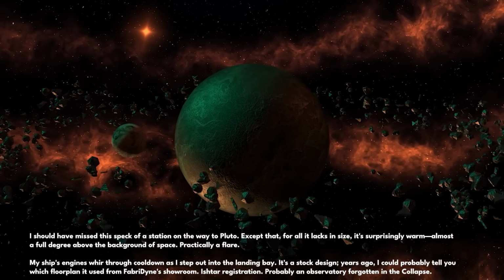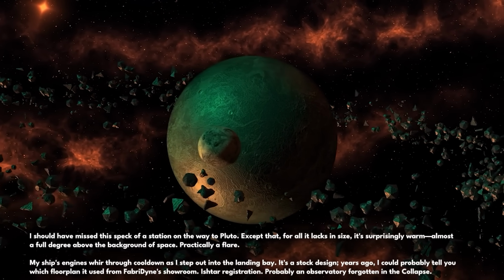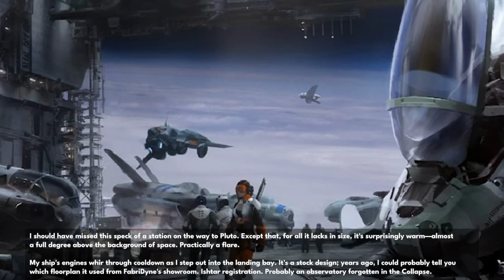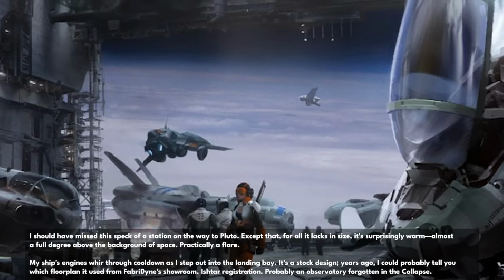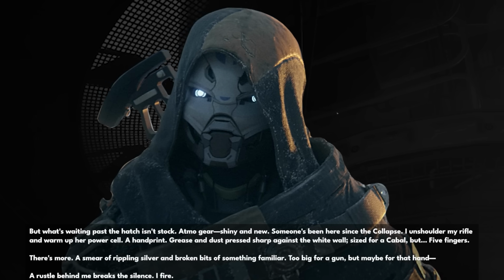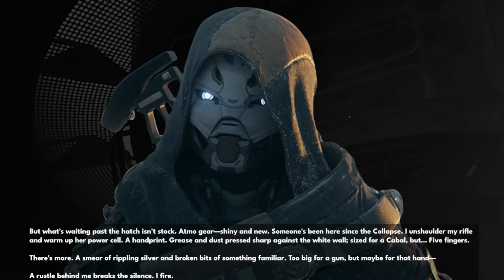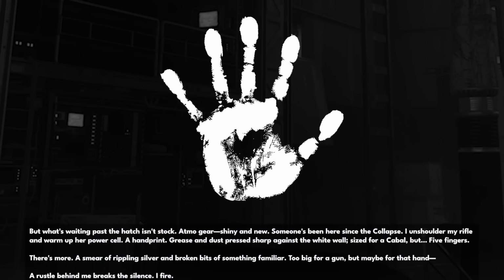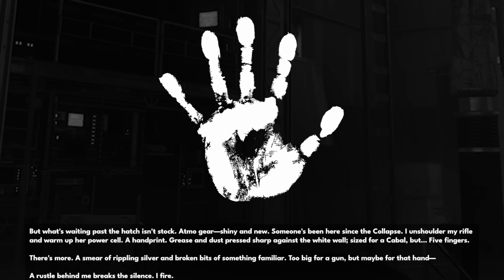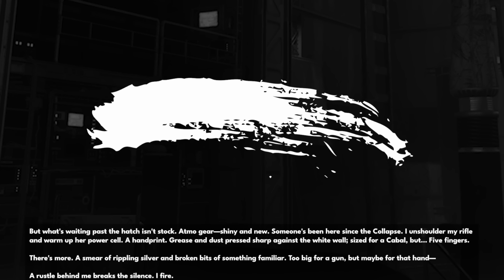I should have missed this speck of a station on the way to Pluto. Except that, for all that it lacks in size, it's surprisingly warm, almost a full degree above the background of space, practically a flare. My ship's engines whir through cooldown as they step out into the landing bay. It's a stock design. Years ago, I could probably tell you which floor plan it used from Faberdyne's showroom. Ishtar registration, probably an observatory forgotten in the collapse. But what's waiting past that hatch isn't stock. Atmo gear, shiny and new. Someone's been here since the collapse. I unshoulder my rifle and warm up her power cell. A handprint, grease and dust pressed sharp against the white wall. Sized for a cabal, but 5 fingers. There's more, a smear of rippling silver and broken bits of something familiar. Too big for a gun, but maybe for that hand.